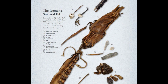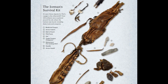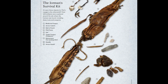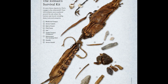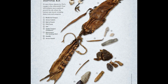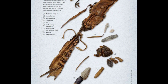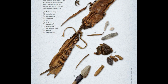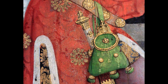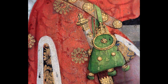Otzi the Iceman, a 5,300-year-old well-preserved mummy found in the Italian Alps in 1991, had a pouch attached to his belt that contained flint, a drill, an awl, and dried fungus. Another very old example was found in Germany in 2012 and is dated to be between 2500 and 2200 BCE and is studded with dog teeth. Handmade bags were mostly used by men and were seen as a status symbol, hence why they were richly decorated.